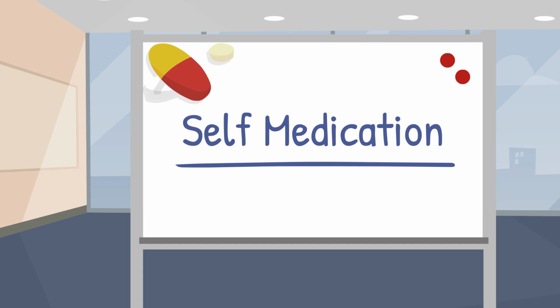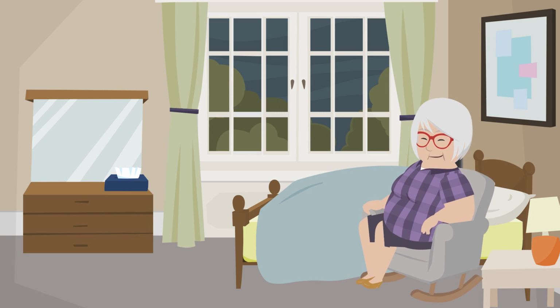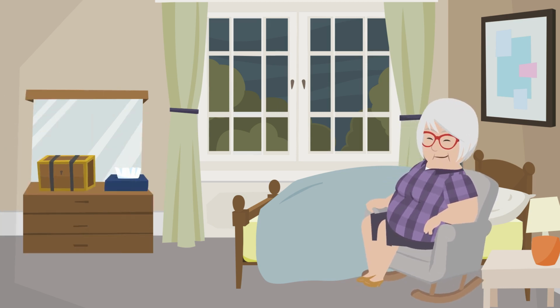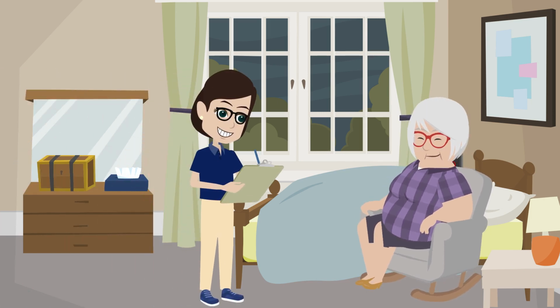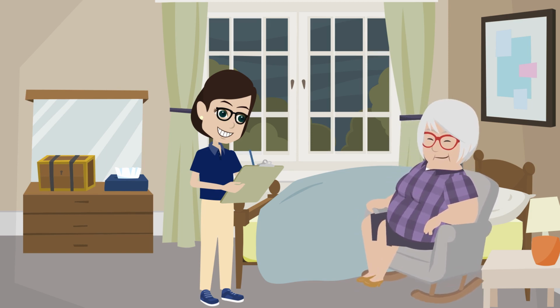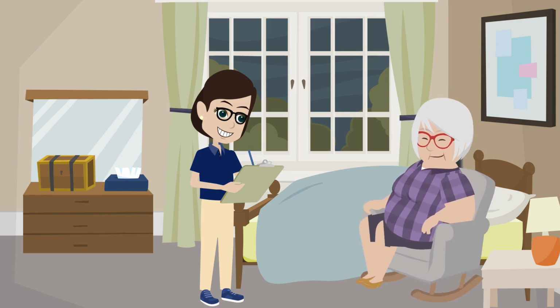Let's talk about self-medication. We do have some residents who are responsible for their own medications. Their meds must be in a lockbox in their room. There will also be a self-medication form that the supervisor will review and sign monthly to determine they are still able to be in charge of their own medications. This needs to be kept in the service checkoff book in a plastic sleeve.